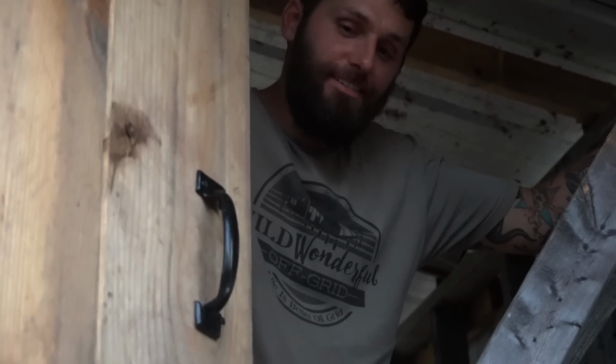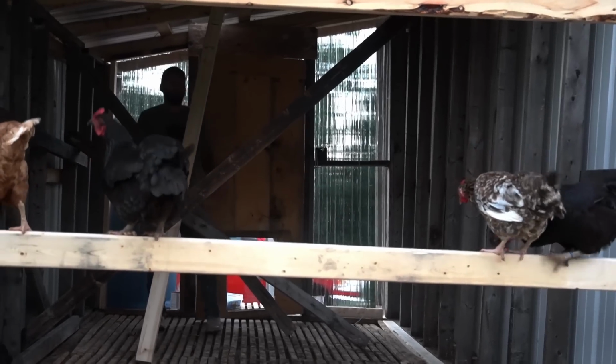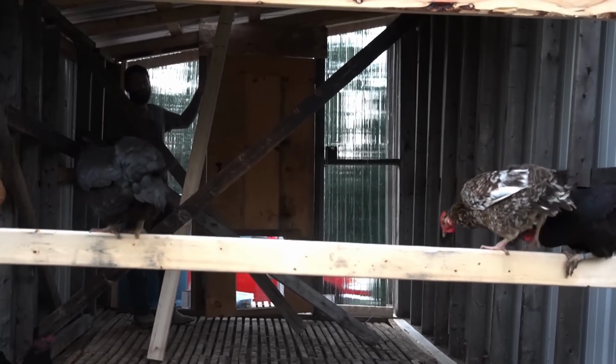That didn't break. That didn't break. That's probably one of the most expensive parts of this entire tractor. That's a huge one. Yeah. We went back in their house. I know.